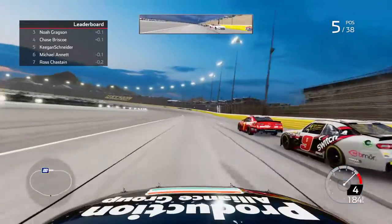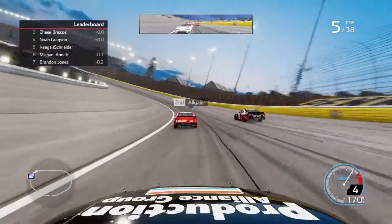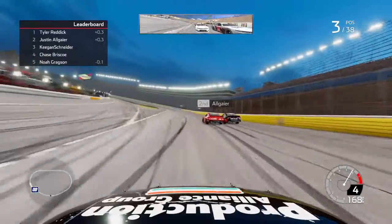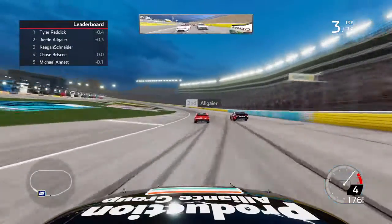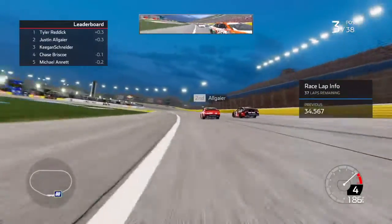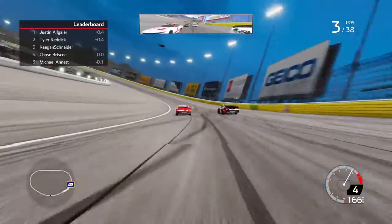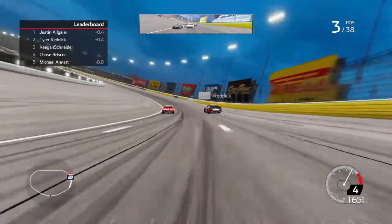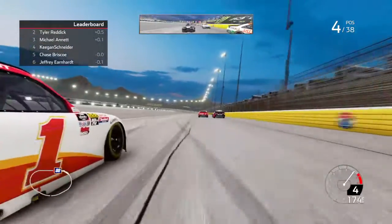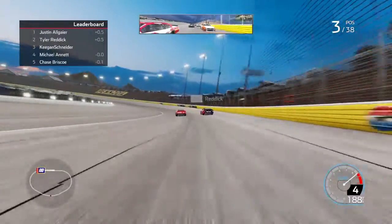Gain a spot off the restart, now taking it 3 wide to the bottom into turns 3 and 4. Stay low, stay low. And now Justin Allgaier trying to shoot the gap. Stay on the bottom. Down to the apron now, side by side for the lead still between Allgaier and now Briscoe. Inside. Briscoe's there, 3 wide, stuck in the middle here through turns 1 and 2. Side drafted off of Michael Annett. We're going to clear Briscoe.